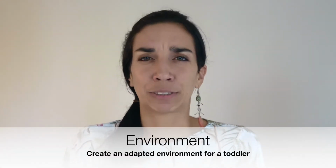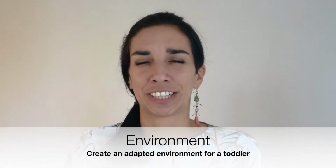This being said, toddlers at home. I would say that the very number one important rule is the environment. I will try not to say that word too often. It's not easy for me to say either.